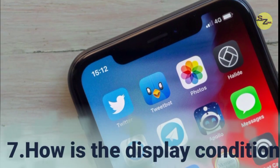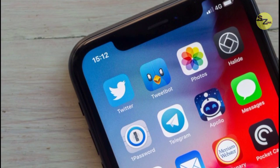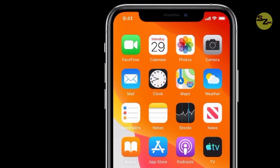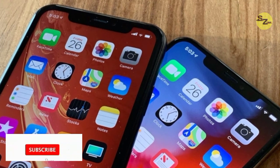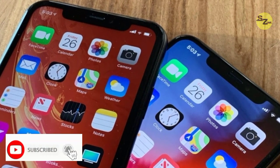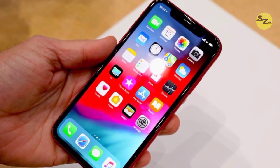7. How's the display condition? If the iPhone has a traditional edge-lit LCD, check that all of the lights are working. If the iPhone has an OLED display, then you should check for burn-in too. Neither of these will necessarily affect how the device functions, and may not be visible under normal usage, but you should know about a problem before you buy.